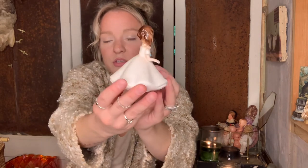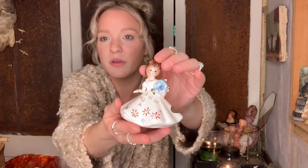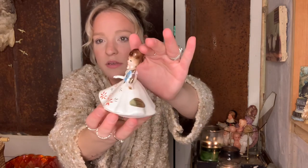Then I got this Joseph original girl. She is December. She is so cute. I don't see any issues with her. Usually their little arms are broken off and glued back on, but she is in beautiful condition. She has her original sticker on the bottom and the Joseph original marking there. So I grabbed her.